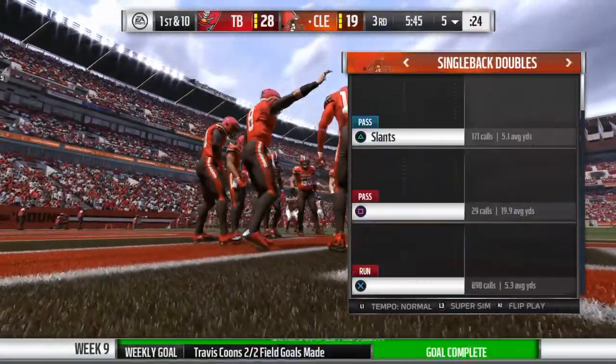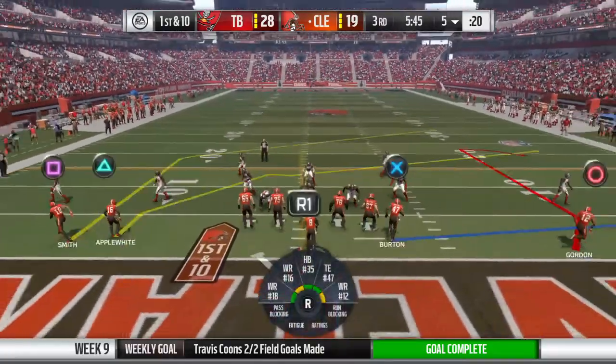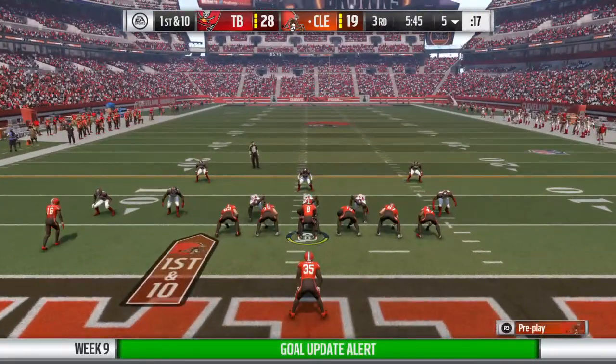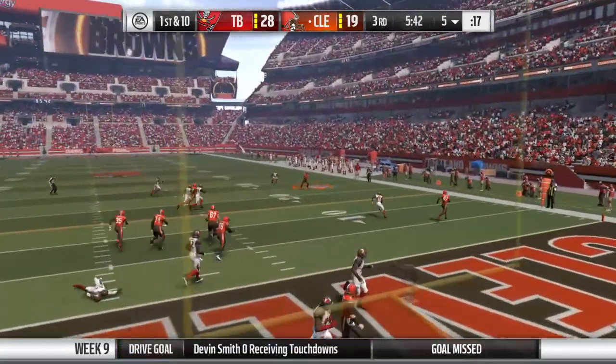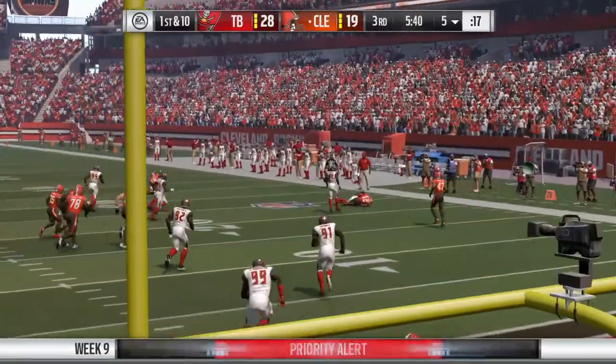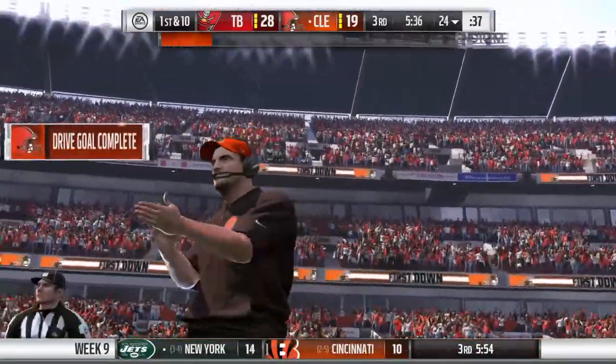Good punt. This offense will start with tough field position inside the 10. From deep in their own territory, they look to throw. He'll find his man on the comeback route. Complete. A good pickup there of 20 yards.